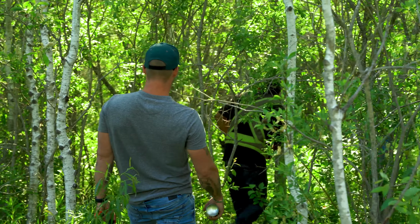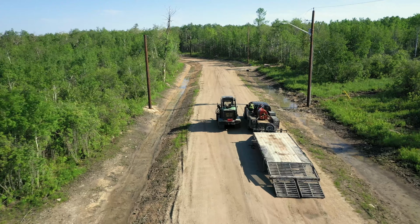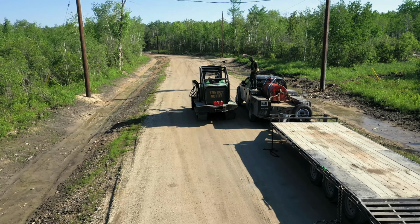This is forestry mulching. It's for a private builder, and we're out in St. Anne's, Manitoba. So I'm using our forestry mulcher machine. It's called a gyro track or something like that.